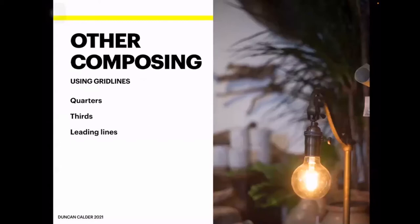There are other ways of composing images. You can use grid lines, which is just ways to separate out the image in your frame. So quarters, as maybe you can understand, it's splitting up the image into quarters, so into fourths. So you have maybe the first fourth, second, third, fourth, and then the same thing up and down. So in this photo here, the light bulb would likely be the subject of the photo. And that's in closer to the lower right corner of the picture.